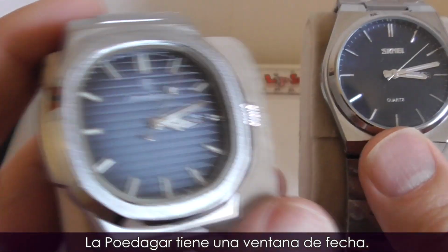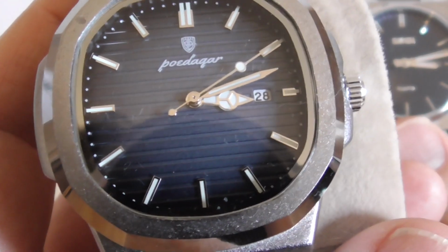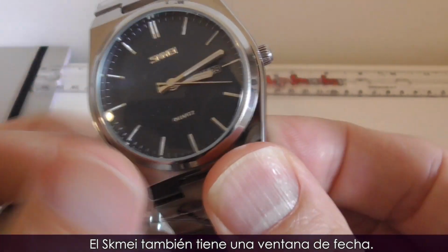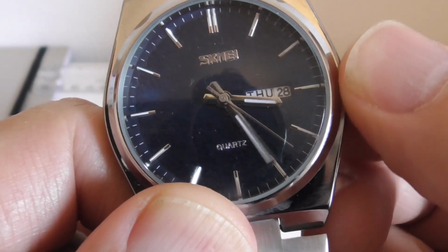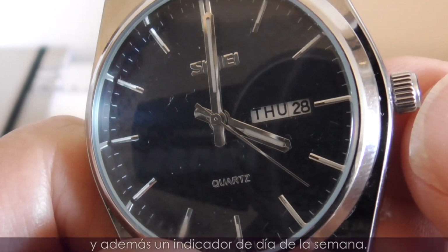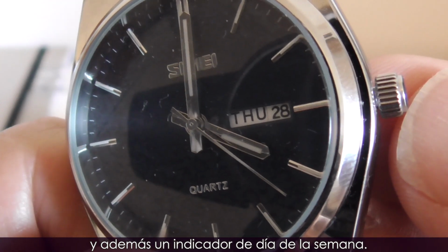The Poedagar has a date window. The Skmei also has a date window, and a weekday display as well.